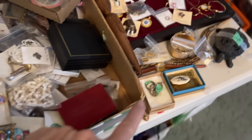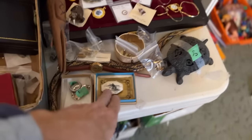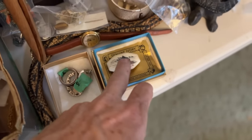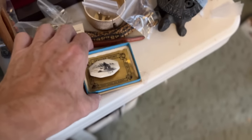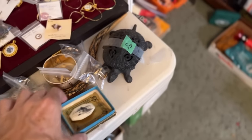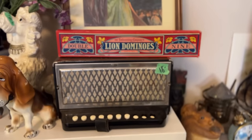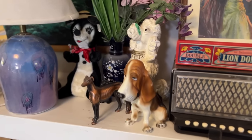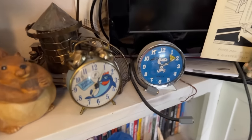There's a few silver pieces that look like they got marked up a little bit. This is walrus tusk, not the kind of ivory that we'll get in trouble for. So we can leave that out. That's why it's here. If it was elephant ivory, we would not be able to have it out to sell. So happy about the little accordion. I just think that's fun. The lion dominoes. We have a little gang of dogs hanging out over here. The Peanuts, and Sorry, Charlie.